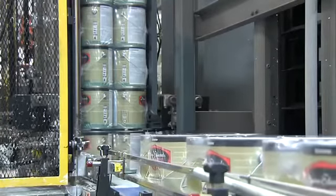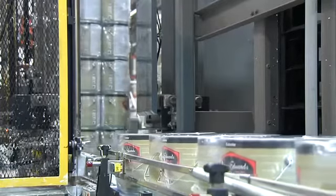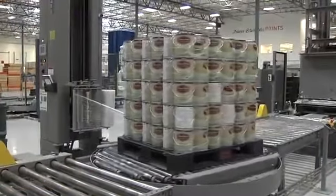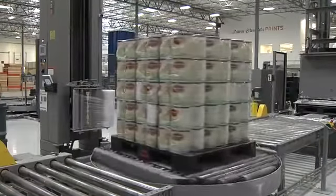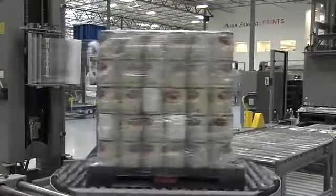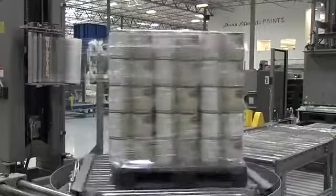As product completes its journey, the palletizer stacks bundles of 1-gallon and quart cans onto pallets. The pallet wrapper wraps the pallets with film. It uses a pre-stretched carriage that allows the film to be stretched up to 300% for optimal use and cost savings. This saves the equivalent of approximately 60 miles of unstretched film per year.